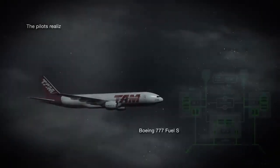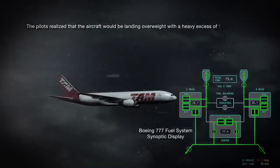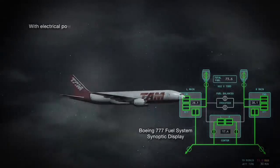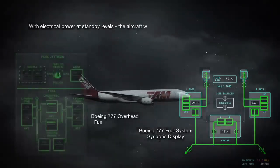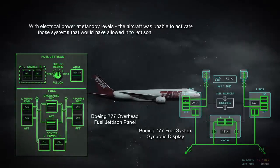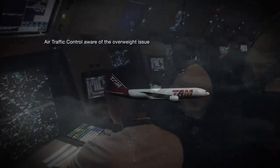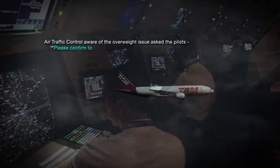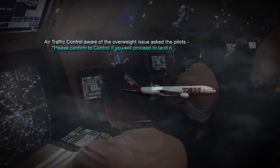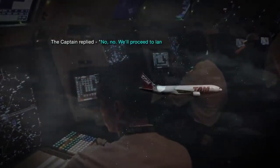The pilots realized that the aircraft would be landing overweight with a heavy excess of fuel on board. With electrical power at standby levels, the aircraft was unable to activate those systems that would have allowed it to jettison its excess fuel. Air traffic control, aware of the overweight issue, asked the pilots, "Please confirm to control if you will proceed to land now or if you will do some holds to burn fuel." The captain replied, "No, we'll proceed to land, sir."